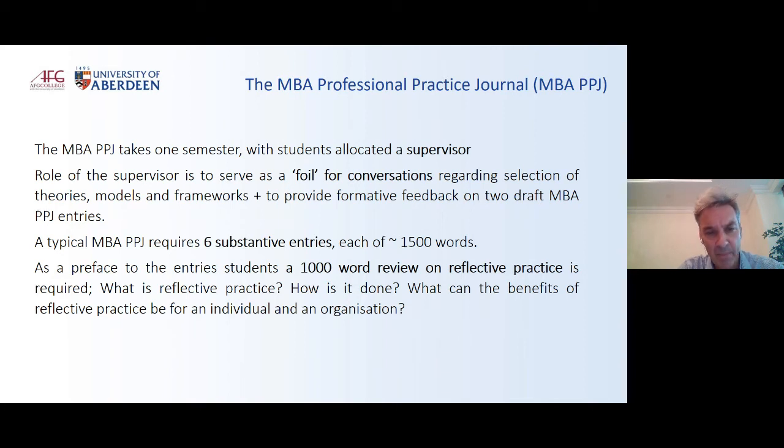What normally happens is that the students in Aberdeen had a go at this. They wrote a reflection to headings that we agreed. So starting with identifying the theory, what is it? And then in the evaluation of the theory, what does the empirical evidence say? What does it say about alternative theories?